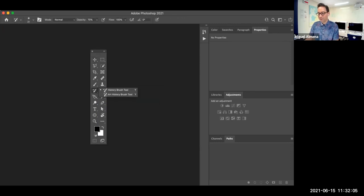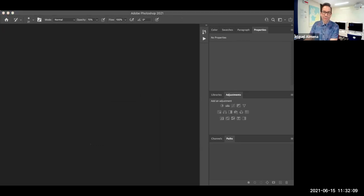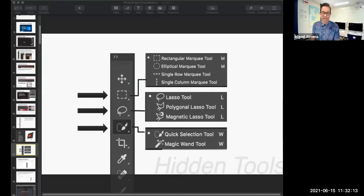Okay, but here's the thing. We're also going to label the little tools or the sub tools inside of that tool. What are you talking about, Mr. Almena? Well, if you notice on the lower right here, so let me just draw this out, right? Okay, so like typically you have like your tool, right?